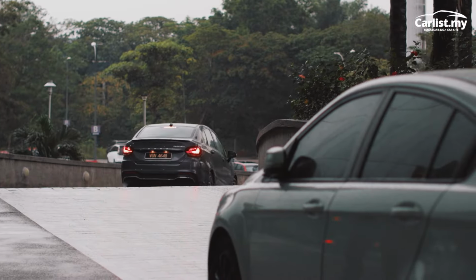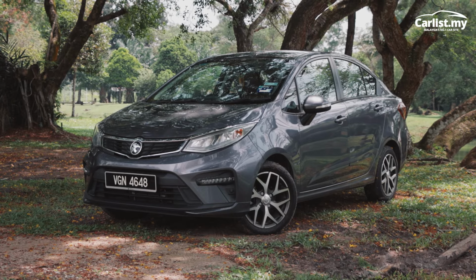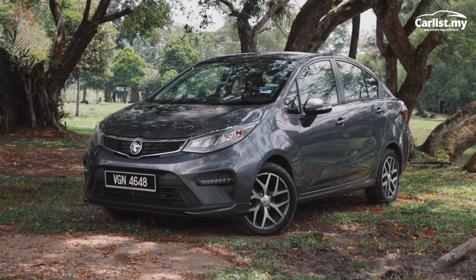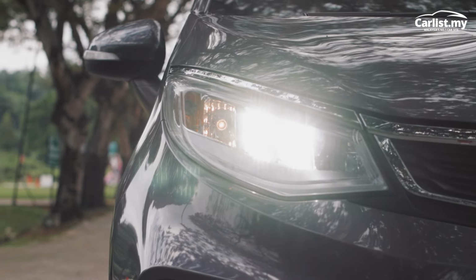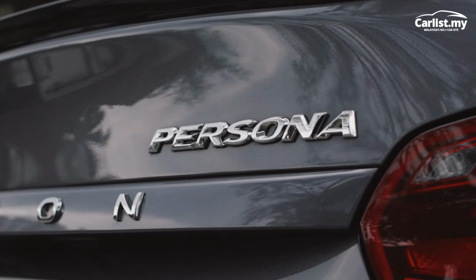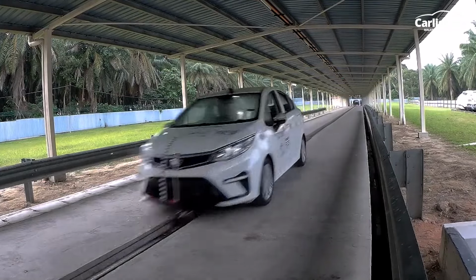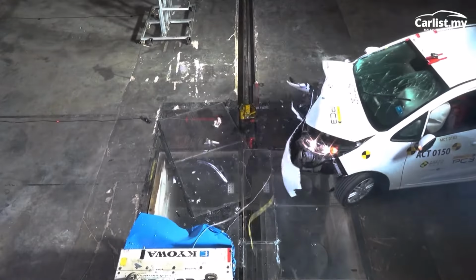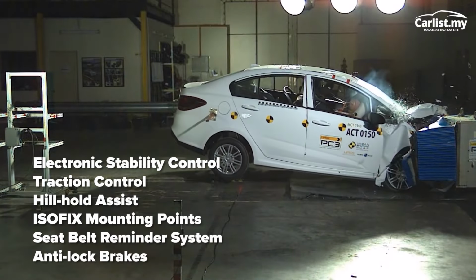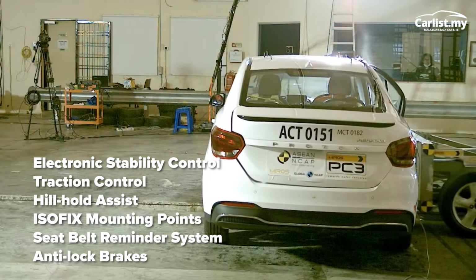There you have it. This Persona is definitely a much more rounded package compared to the version I was driving way back when, and compared to when this generation first made its debut in 2017. Is it the best Persona it can be? Well, no car is perfect, but for the price, it is a great little package with agile handling, a reinforced steel construction that both improves stability and led it to a 5-star ASEAN NCAP rating. And this is bolstered by its underlying set of safety features such as standard stability control, traction control, hill hold assist, ISOFIX mounting points, a seatbelt reminder system, and of course, anti-lock brakes.